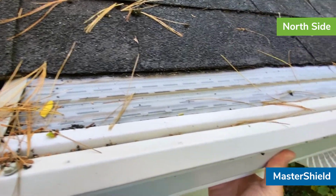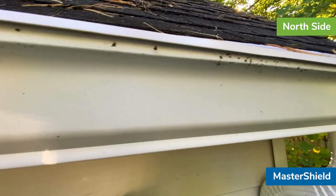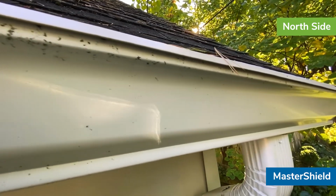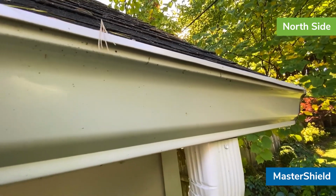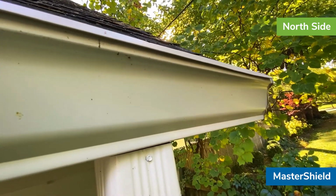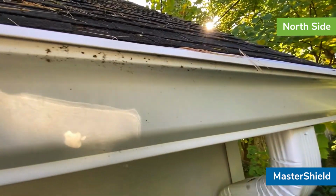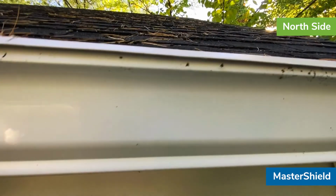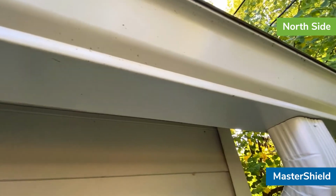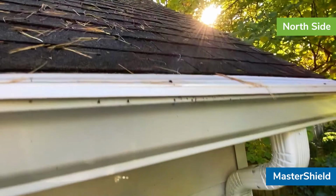So again, we got Master Shield here. Let me step down and look at the face of the gutter. So we have a little bit more debris sitting on the front of this system than we did on the south side of the garage. Overall, pretty clean. You know, none of these systems are going to be perfect. So less debris over there to the right, a little bit more here to the center and to the left. If we step down to the bottom, you know, it all remains pretty clean there. So overall, it's doing a good job.